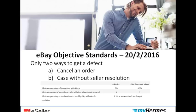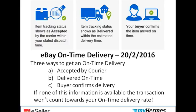They won't count returns. They won't count technical queries from buyers. They won't even count items that are lost in the post, so long as you resolve it either with a replacement or with a refund. It's only if you cancel an order yourself or if a case is escalated to eBay. So that's actually really good news from eBay's point of view. They're putting all of the power back in the seller's hands and giving you full control of your business.